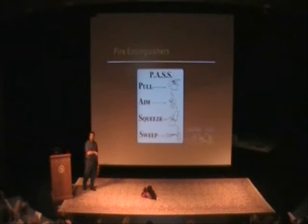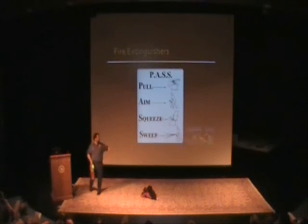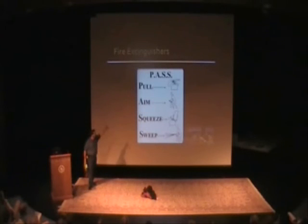But you can at least try to contain it. The first thing you're going to do is grab your fire extinguisher. You're going to take it over near the fire, not on top of the fire. You're going to put your finger in this little pin. You see this? This is PASS. Pull, Aim, Squeeze, Sweep. You're going to pull the pin.